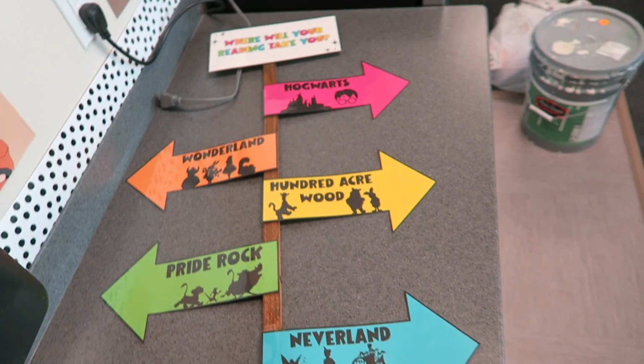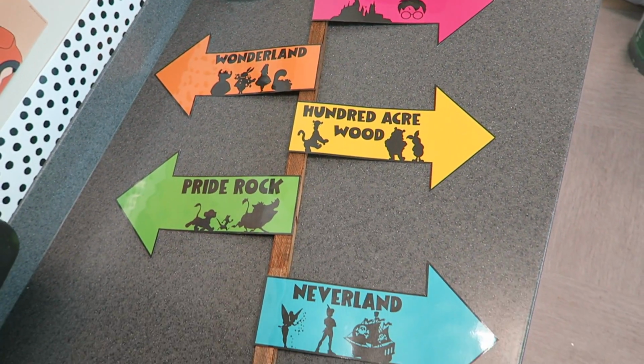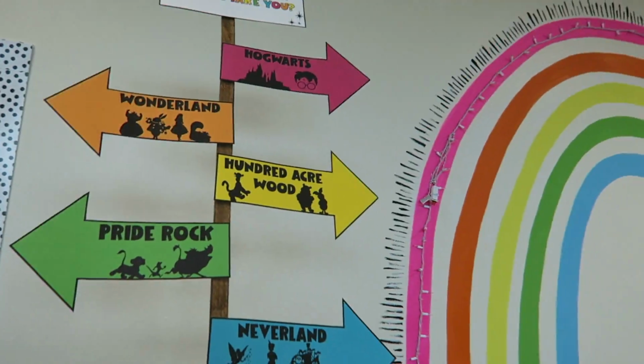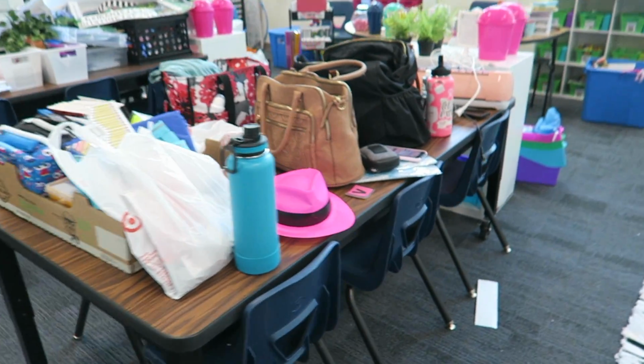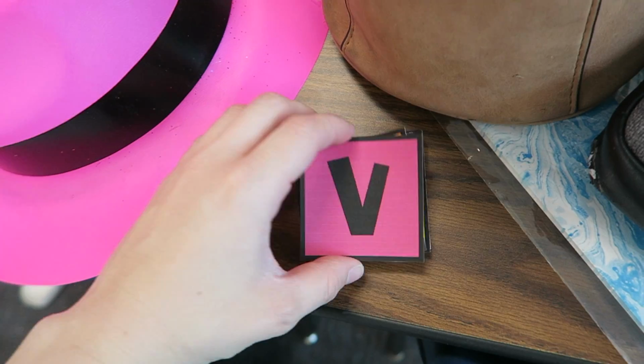I made this reading signpost. It says, "Where will your reading take you?" And then I put a couple places in books. I'm going to hang it right here, I think, in the middle of these two. I made these little cubes that say vertical and horizontal for the door to hang up.